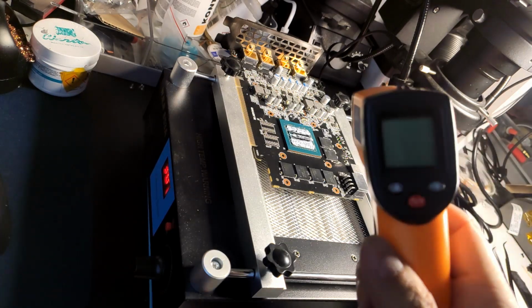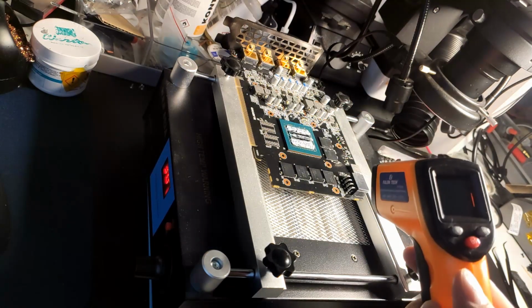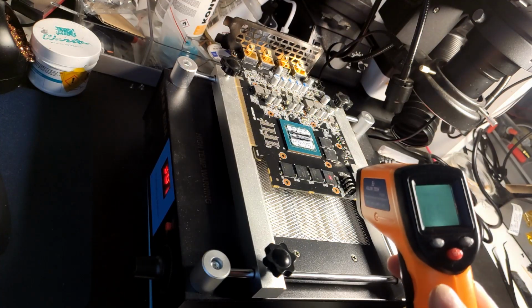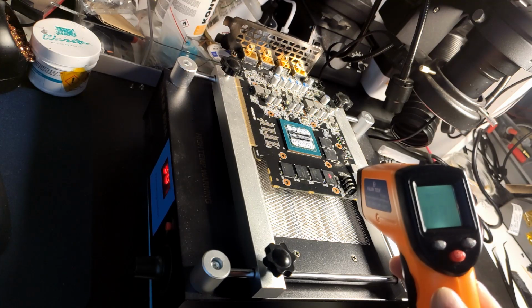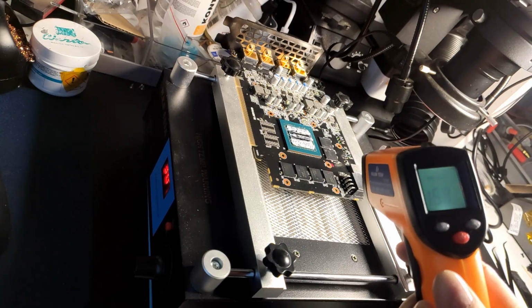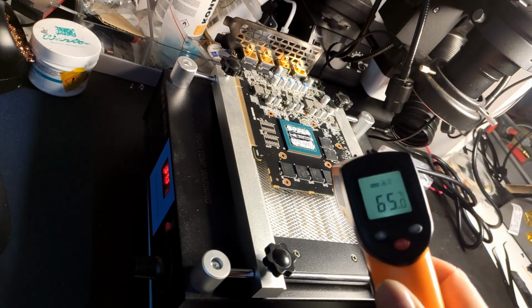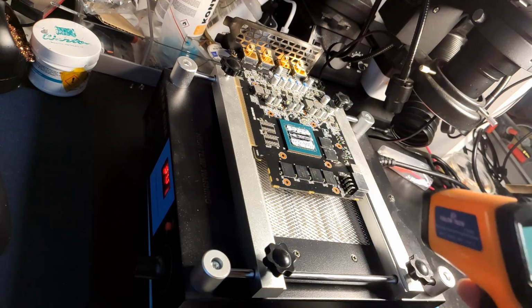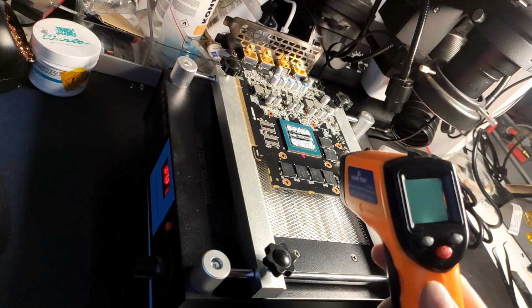I have a thermometer here, not sure if you could see it, but if I point at our chip, we have around 162 degrees, so it's actually quite well, because then I can use the hot air from the top and desolder. Can you see it? Let me point it. Around 160, 150. Closer to the core it should be warmer.